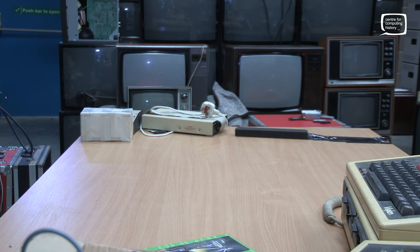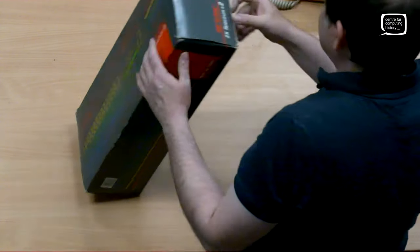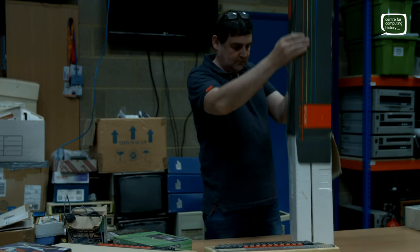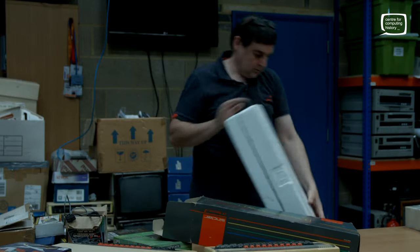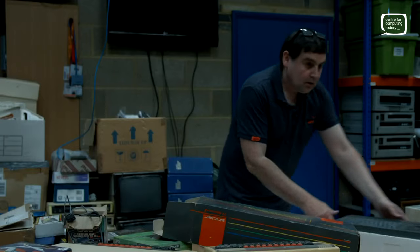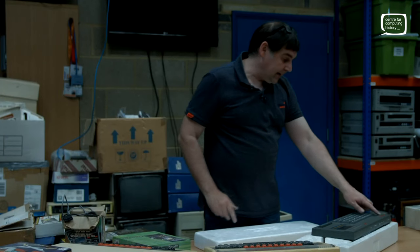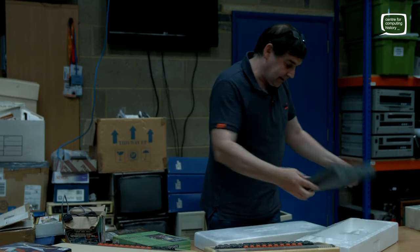So while we're on the Spectrum thing, let's have a look at this. This is a Spectrum Plus 2, or at least it's the box for one. Let's open this up. Doesn't quite feel as heavy as it should. Yeah, power supply missing. But this is the Spectrum Plus 2. Really nice condition, actually. That's beautiful. Quite often on these, the Sinclair red logos and things start to rub off as people handle it. But that does look in really, really nice condition.